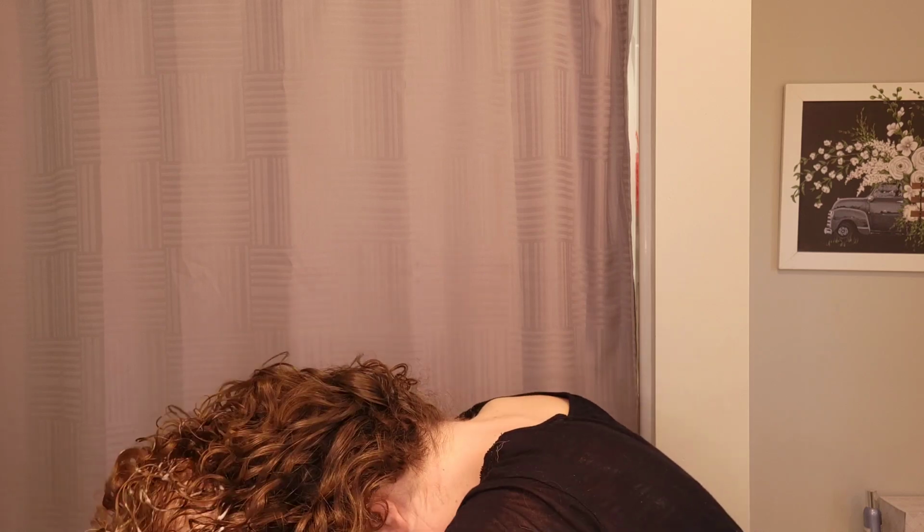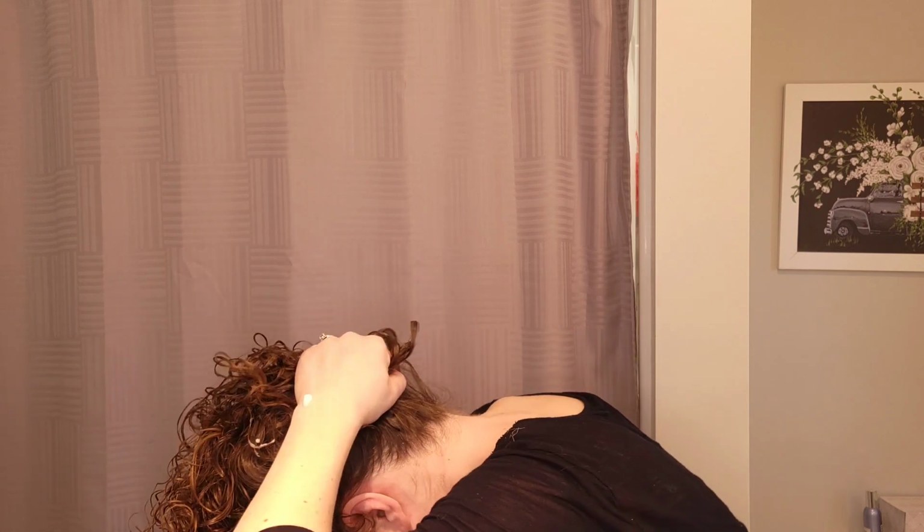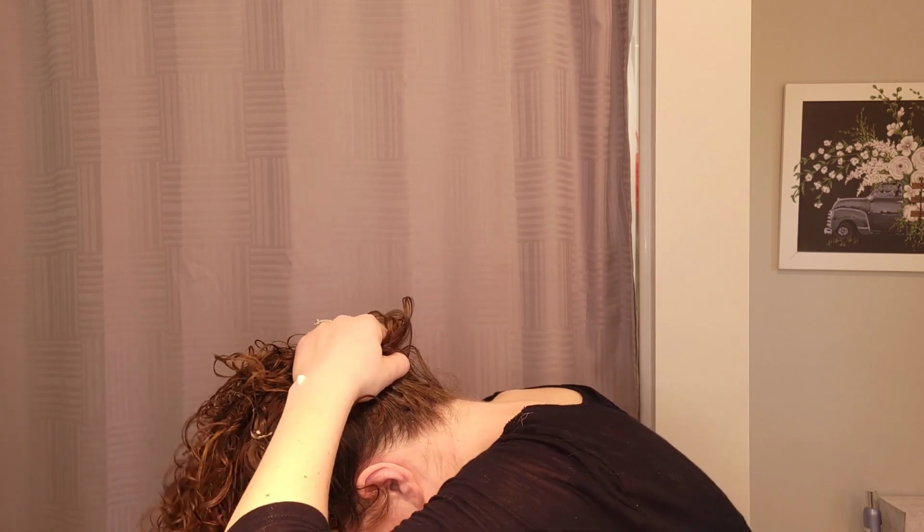Now I'm adding mousse. I always added mousse on the second day for some reason. I felt like it gave me a little bit more hold, because I will say this leave-in conditioner and the gel was a very light hold when I woke up the next day. There was no cast whatsoever. So this mousse just gave me a little extra hold. After the mousse has dried and set in my hair, I'm going to go in with hairspray then.